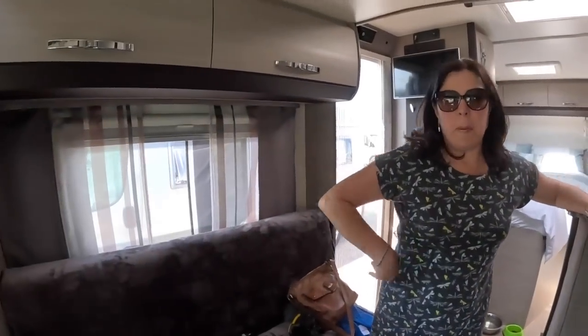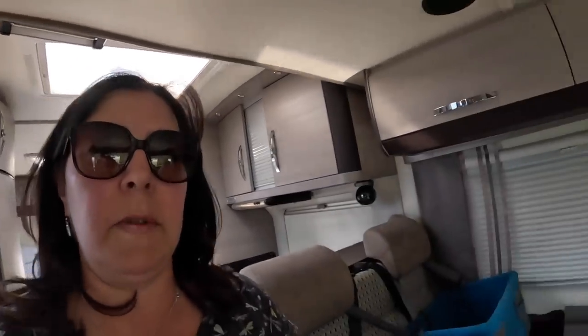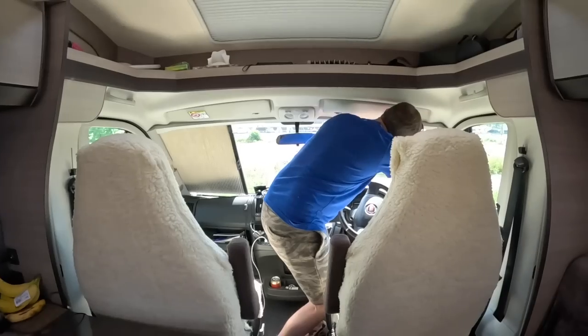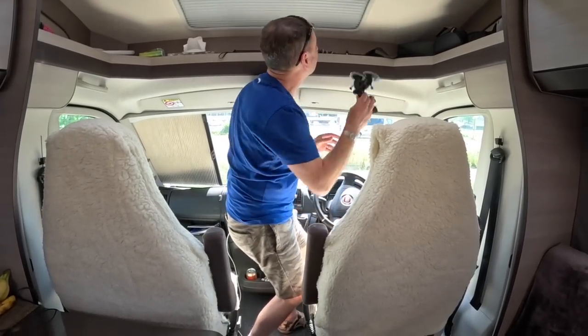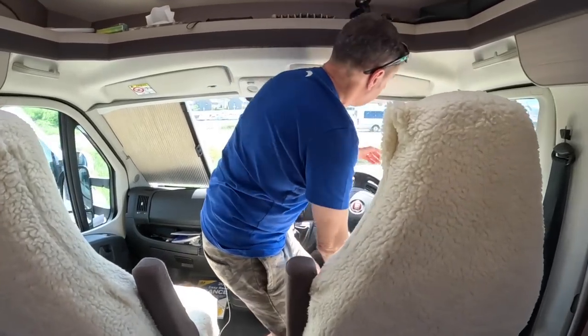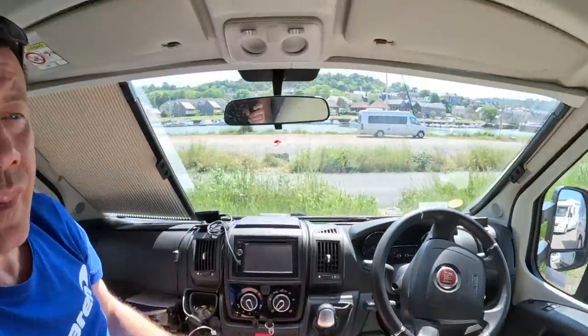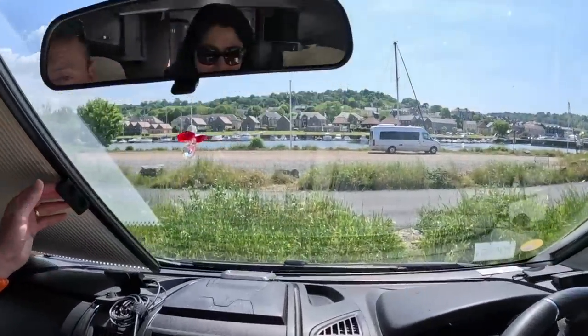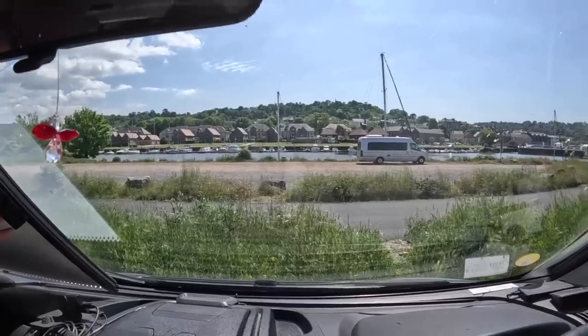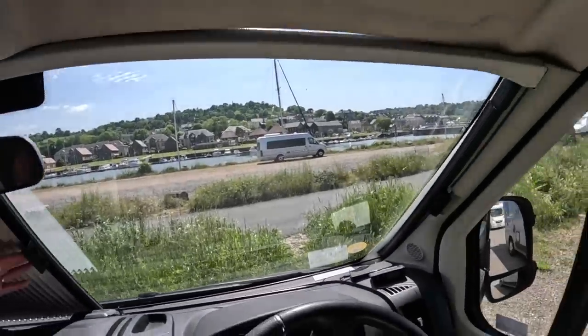I've just paid at the machine, 12 euros for 24 hours, so Slaw's just getting the cab sorted. That's 24 hours, so we can go tomorrow at this time if we wanted. Now look at that, just slight to the side, Slaw. Look at that for a view. That's lovely. Beautiful.